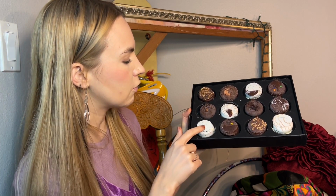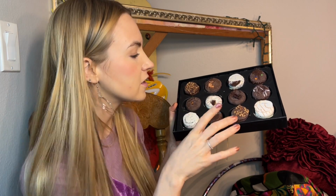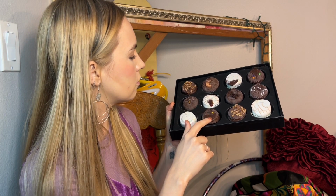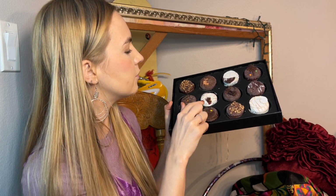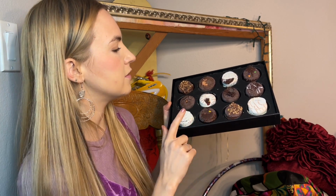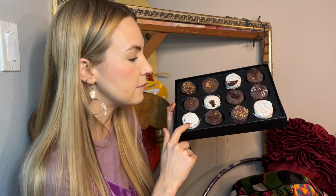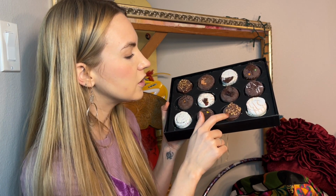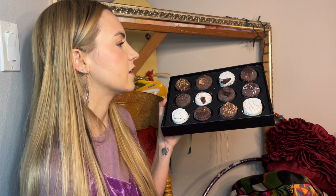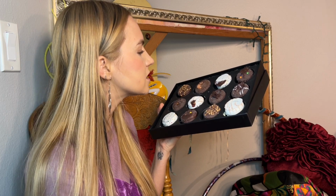Okay, so we've got like a rainbow sprinkled white chocolate covered Oreo. These are Oreos covered in chocolate. Then we've got this little bit of chocolate crunch Oreo covered in chocolate. Then we've got a white chocolate Oreo covered in caramel. Then we've got a white chocolate Oreo with rainbow sprinkles. We've got a chocolate Oreo with nuts. We have a white chocolate with caramel here. Oh my gosh, so delicious.